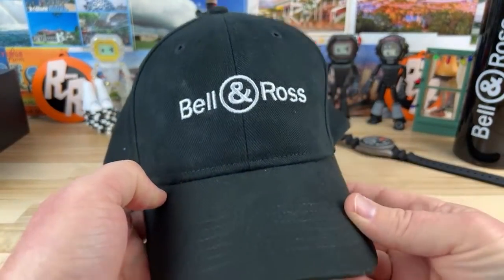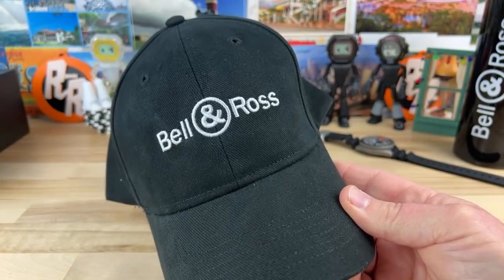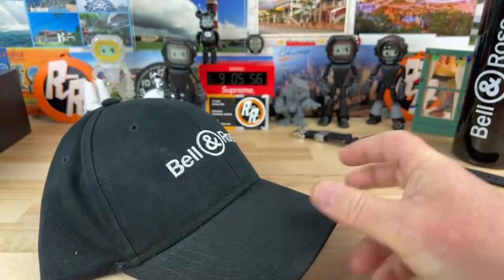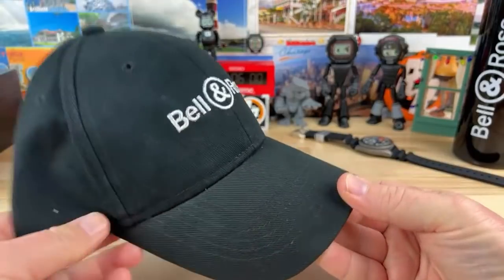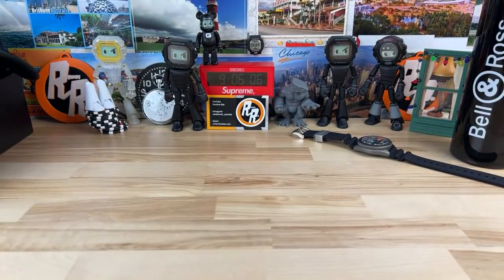And I know at this point you guys are thinking I bought a Bell & Ross, and if you are thinking that, you would be wrong. I did not buy a Bell & Ross. Gary's chiming in from Spain. That's cool. So this is adding to my hat collection. I have a Zodiac hat. I have a Rolex hat. I have a Tudor hat, and now I have a Bell & Ross hat. So I think I might start collecting hats. So what else did they give me?